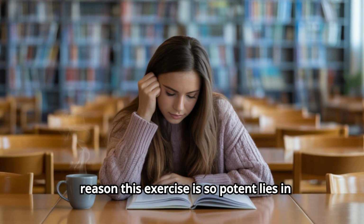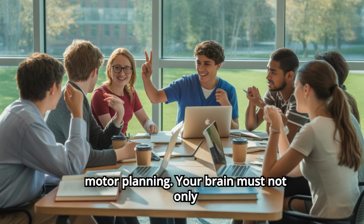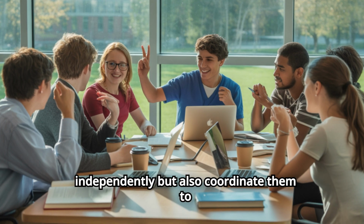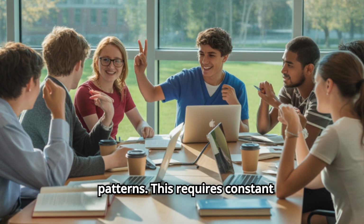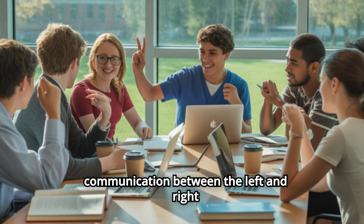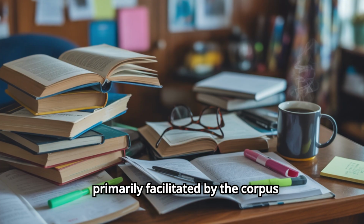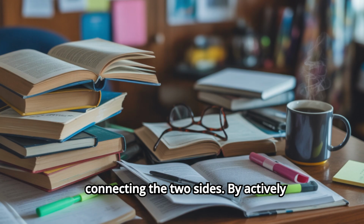The reason this exercise is so potent lies in its demand for bilateral coordination and motor planning. Your brain must not only plan the specific movements for each hand independently, but also coordinate them to occur at the same time, often in opposing patterns. This requires constant communication between the left and right hemispheres of your brain, which is primarily facilitated by the corpus callosum, a thick band of neural fibers connecting the two sides.